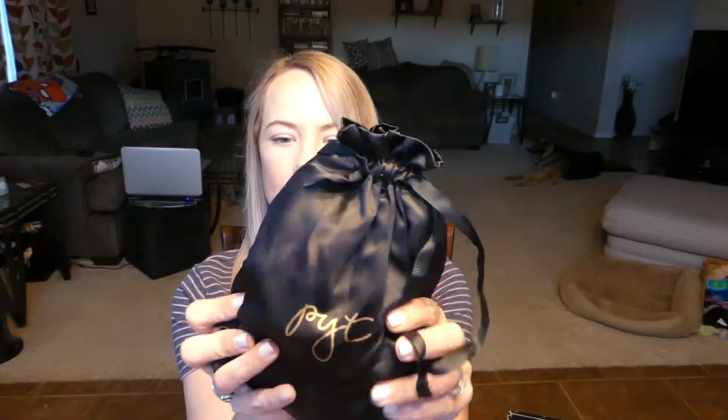All right, so the next thing I am pulling out is from PYT. It's in this nice little satin sort of bag. So this looks to be like a mini hair dryer of sorts. It's really cute. It's pink, coral, with a matte finish on it. It's got 2 settings, it looks like 230 volt or 120 volt. And then it also has this little diffuser that goes with it.